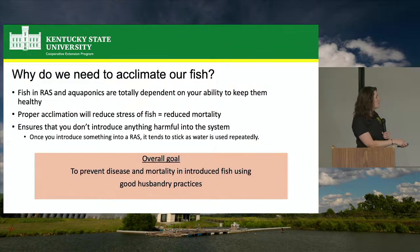So one of the biggest questions that I get, and it's so stressful for both people and for the fish, is how do I acclimate our fish to aquaponic systems? You get these fish, you make your investment, you want to put them in your tank, and if you don't do it the right way, all of your fish get sick and die. So that's a pretty stressful process for both our producers and for the fish as well.